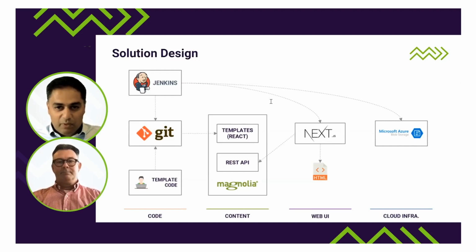Precept were asked to support Hastings with the solution design, to help with planning the project, and ultimately to provide resources to help Darren's team with the Magnolia development. So, a bit of resource augmentation, and that work was mainly around development of the React-based templates and also helping to configure Magnolia. So our requirements were to use Jenkins, because that was already heavily being used by Hastings and by the IT department in terms of their deployment pipelines for other systems outside even of the digital.